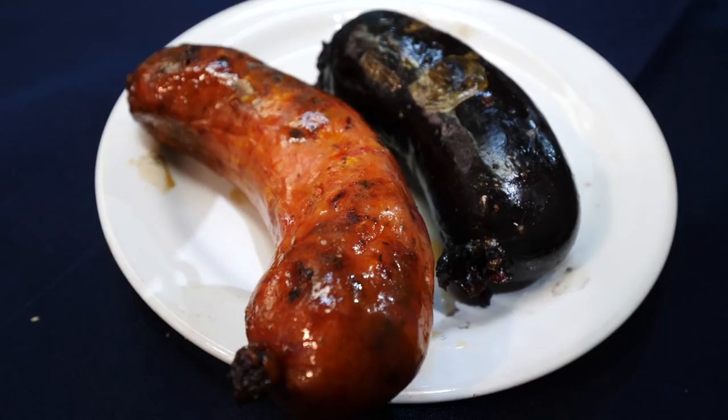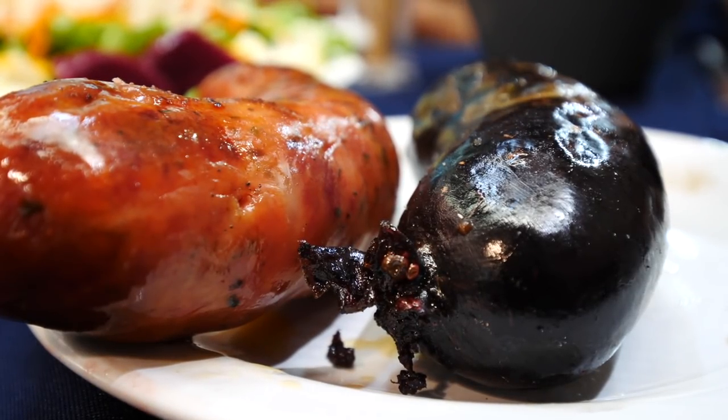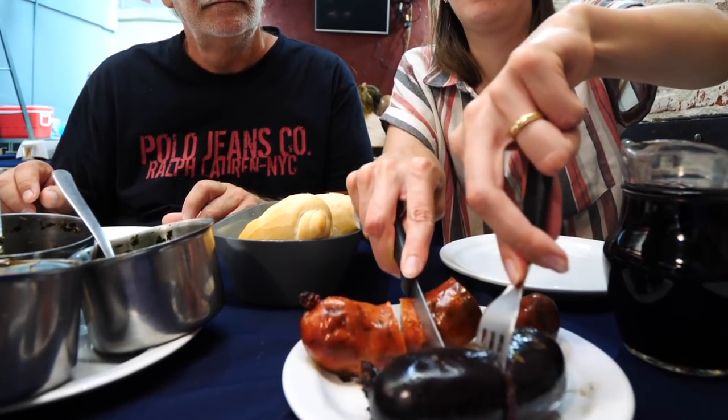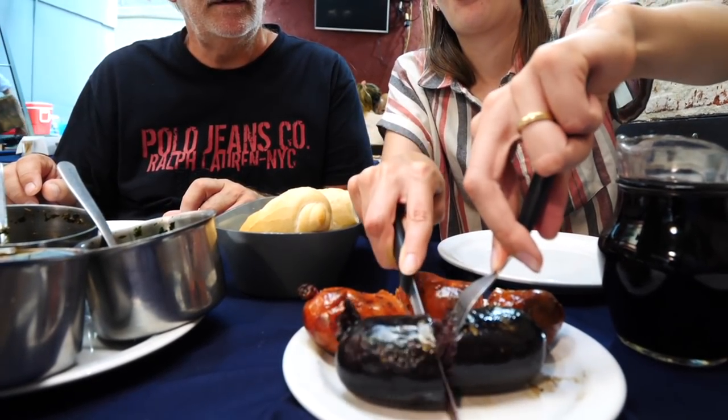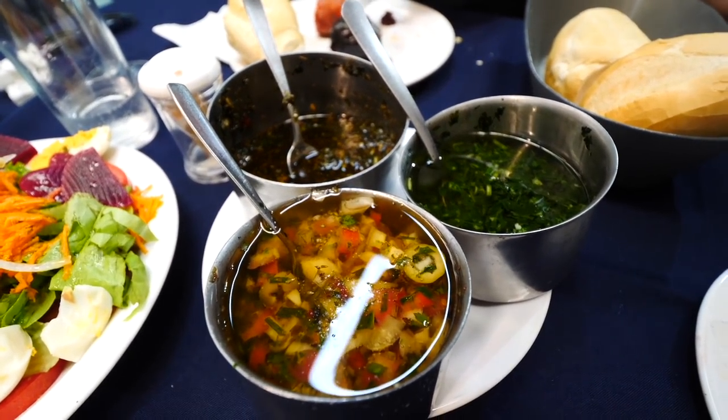We are starting with our appetizer. We got a sausage, a chorizo, and a blood sausage, a morcilla. So we cut those into pieces to share a little bit until the mains get here. And let me tell you, the chorizo is very, very good. Very tasty. The skin is crispy. So nice. And then we got the different sauces for when the other meats, the grill, comes.